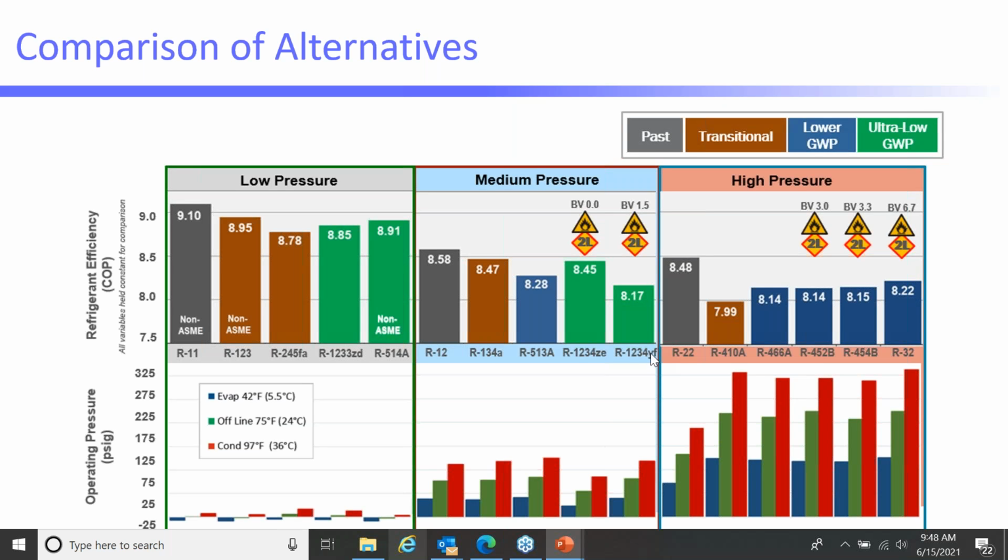Maybe R1234YF, even though it's not very commonly known here, has been used even before R1234ZE and maybe even before R1233ZD. The reason for that is that R1234YF has been used widely in mobile air conditioning, I mean for vehicles.